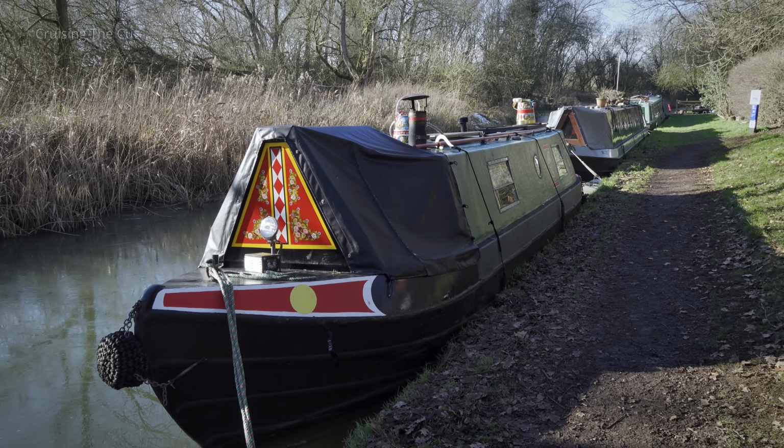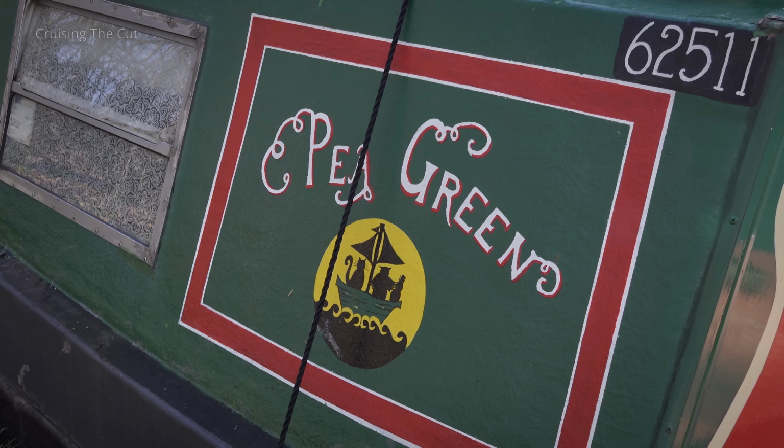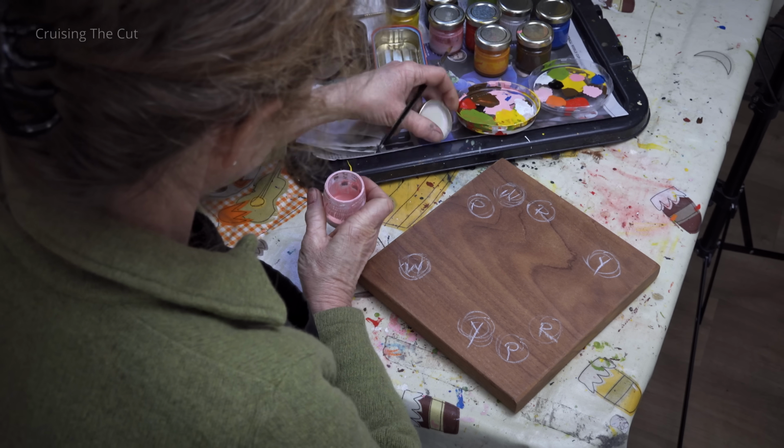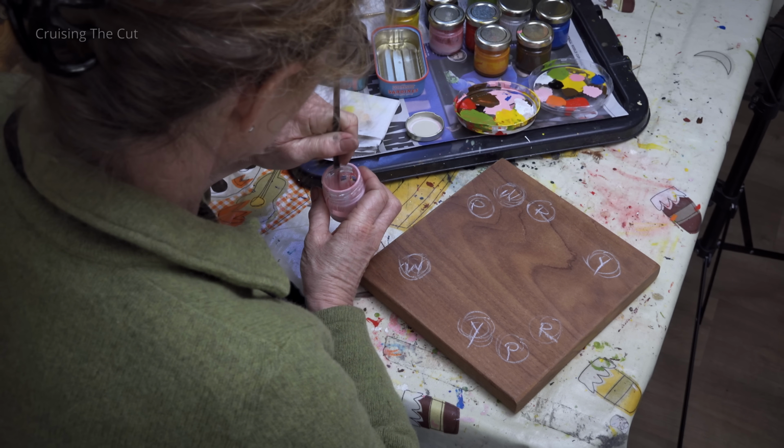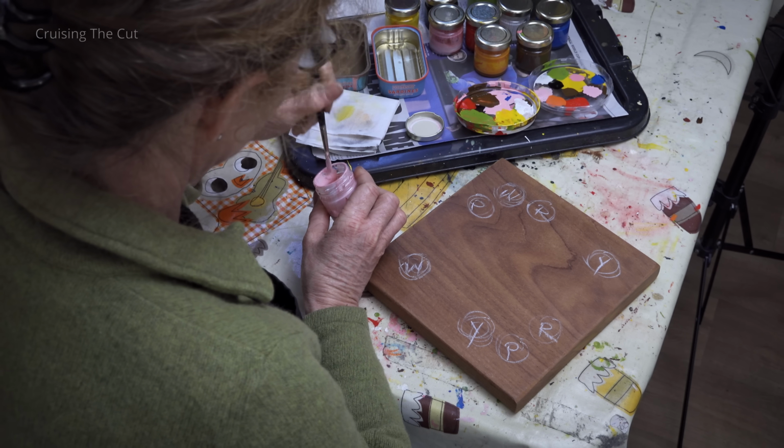Aboard narrowboat P Green, a rather delightful 32-footer, you'll find canal artist Kay Andrews, along with her pots of paint and brushes. She's also a historian. Canal art is really a form of English folk art, and different styles grew out of the different boatyards across the country. So you would have a master painter who was teaching his apprentices how to paint, and they would learn the style from that master painter.